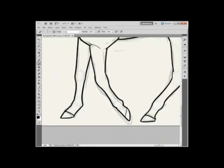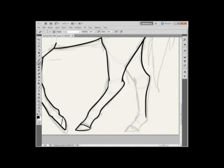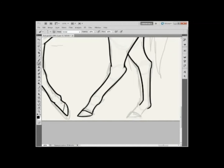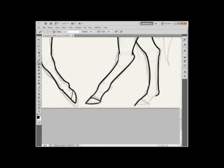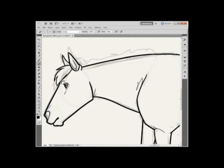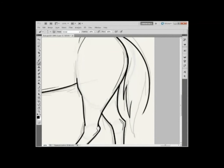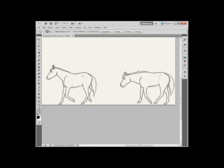Oh yes, having trouble with her hoof. Yeah, a lot of these poses were really awkward. I had to look up a whole bunch of horses walking in profile, which was difficult. I'm pretty sure that some of them were trotting, but I don't really care. It's done now. And there the two babies are, all lined up and ready to go.